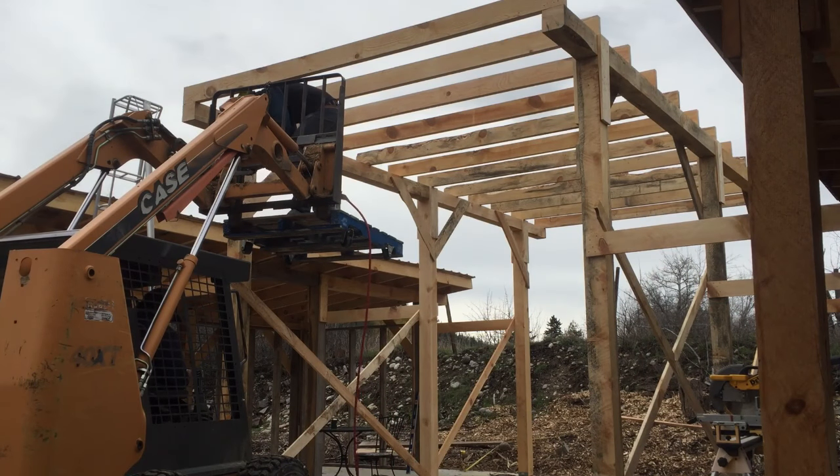It'll take us maybe another, by noon we've got that all done, and then that all framed up by 3 or 4.